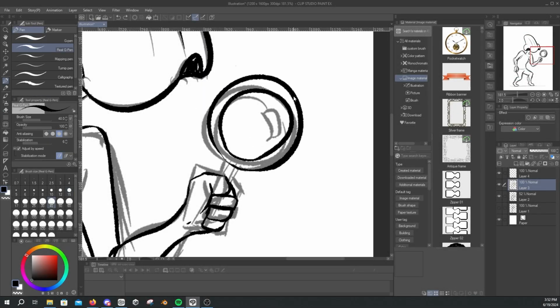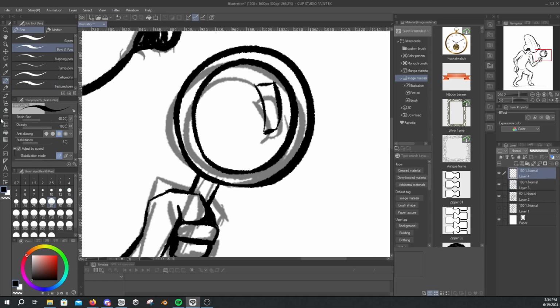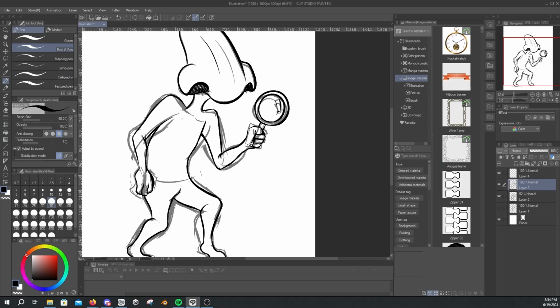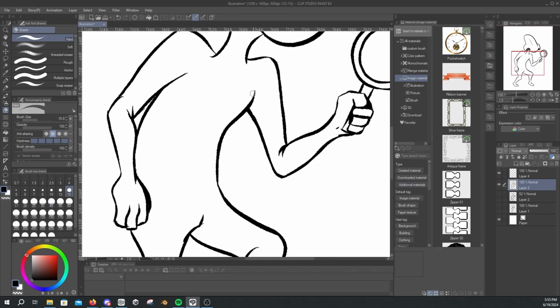I am melting, but in any case, I am here with a speed drawing, or like a little process drawing, of this character. He is Sherlock Nose. Originally Sherlock Schnoz, as you can see up in the corner, but I decided to change it to Nose because I thought that it would be a funny pun. Like, he is a nose and he knows the mystery.